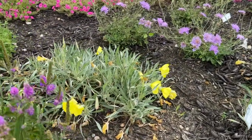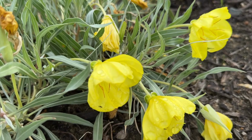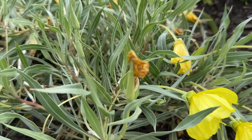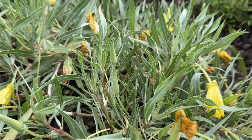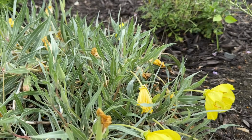Oenothera, look at this beautiful ground cover. This is the Evening Sun, nice big yellow blooms, purple, silver blue foliage, an excellent ground cover if you're just looking to kind of fill in a little space in your garden.